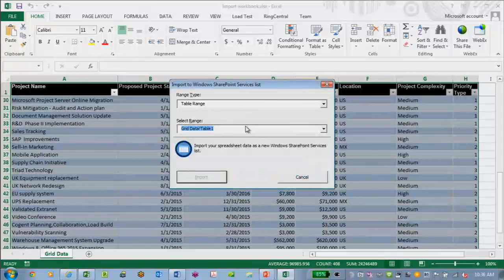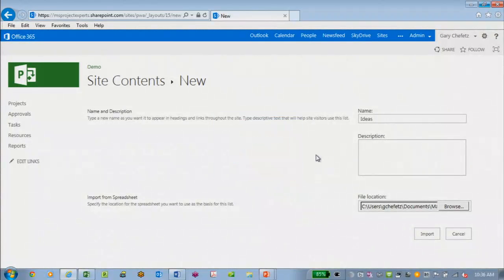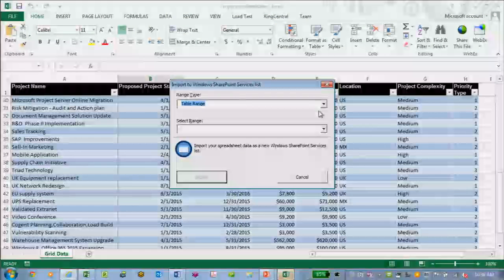That list was taken out. Okay. Hold on a second. Let's try this again. We'll call it the idea funnel. So a little leftover. I have run this demo a few times. Go back and wipe everything out, right? But something gets left behind.